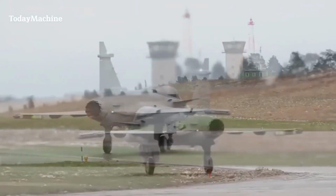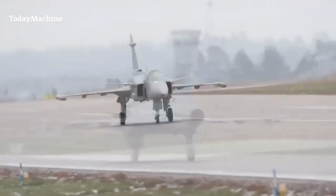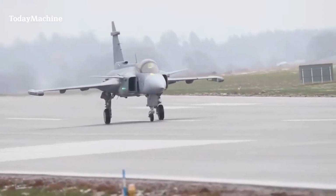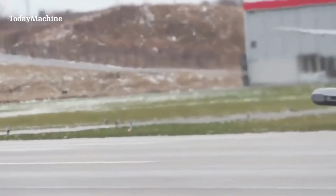Saab supplies the Active Bright Cloud electronic countermeasure system developed by Celix S. Additionally, Gripen is equipped with an enhanced survivability technology module, a self-protection compartment designed to counter missile threats.